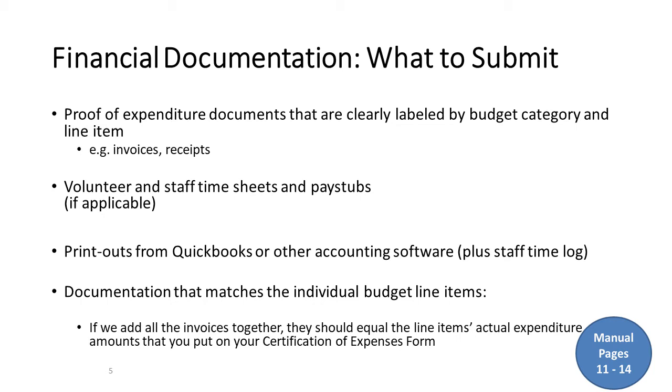So for example, if you have a budget line item for exhibit research for consultant time, and we're adding up multiple invoices for that consultant time, those multiple invoices should add up to the total that you said was spent for that line item when you fill out what's called your certification of expenses form with your final report or with your mid-project report. And we have another video as well specifically about filling out that certification of expenses form.